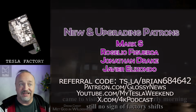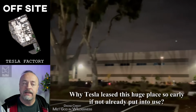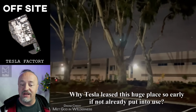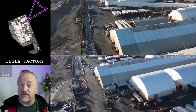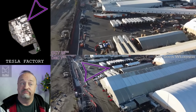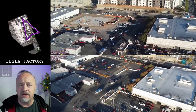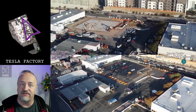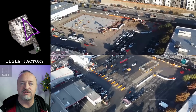So let's get started. In Fremont, there's a new 4680 facility. Yeah, it's there, but it has not yet been commissioned. There's also at the factory itself, on the main site, a new tent that has been put up by the rail yard. And the footings we've been watching over by the casting area have not happened. I mean, the footings are done, but they've paved over it and they're using it for temporary parking. We're not sure what that's about.